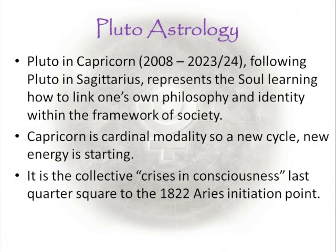And so again, Capricorn's the cardinal modality. This is why so much is breaking down in the structures of society and why we have to rebuild things. And when you look at Capricorn in the natural zodiac, it is the last quarter square to Aries. And so in this case, back to the 1820s, it was in the 1820s that we had, I want to say it was 1821, I think, Uranus conjunct Neptune in Capricorn. And so the 1820s, it wasn't the start of the industrialized revolution, but it was when the industrialized revolution really took off.